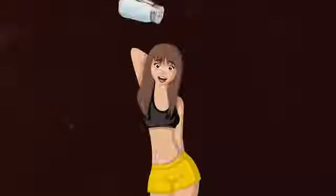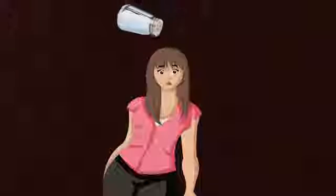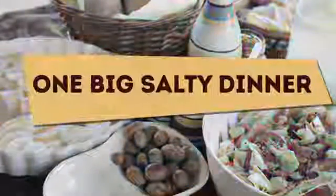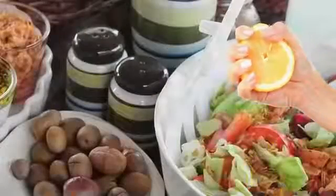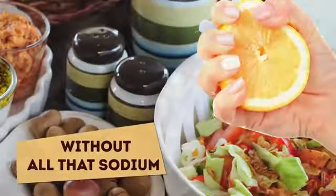All that extra fluid can show up not only around your waist, but also in your face and around your eyes. In fact, just having one big salty dinner can result in puffy eyes the whole next day. Try spicing up your meals with a bit of lemon juice instead. It'll give you the extra flavor without all that sodium.